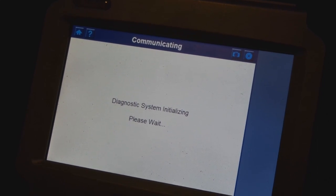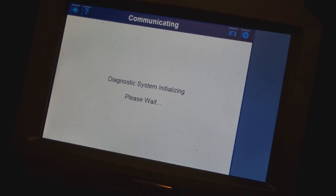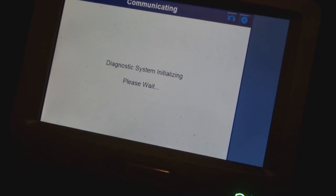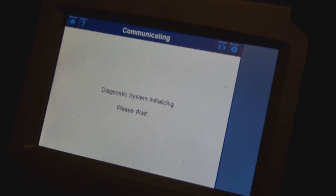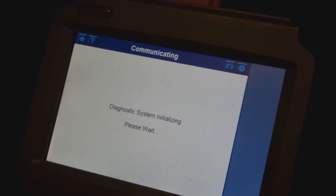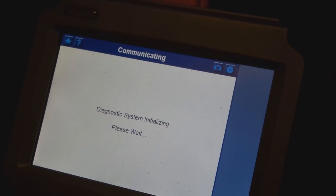Alright, so I'm going to turn the car off. Don't need it on anymore. Key position 2 already is. Control units, powertrain, engine control module. If you have a cheap scanner, it's going to give you the same code. This is what I have, but it's a generic Chrysler code. It's going to be a P something.